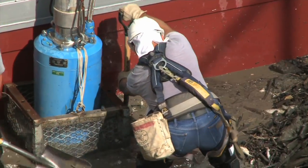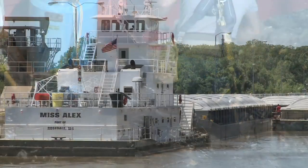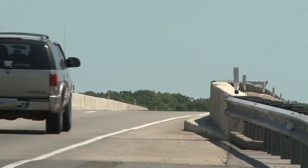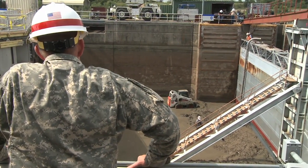Not only does the MKARNS make a significant impact on the economy by providing jobs, lower shipping costs, and less road congestion, but it also provides many other services maintained by the Corps of Engineers. Our job is to maintain the 18 locks and dams along the system. This is just a portion of the district missions. We also have flood control across Kansas, Oklahoma, and the northern part of Texas, recreation, a lot of environmental stewardship, ecosystem restoration, water supply, a lot of other missions.